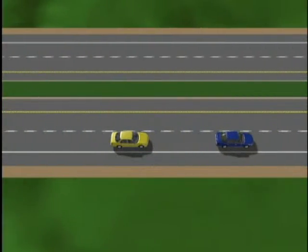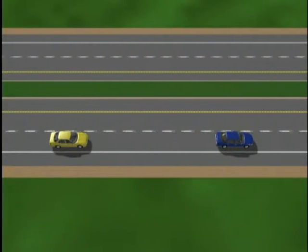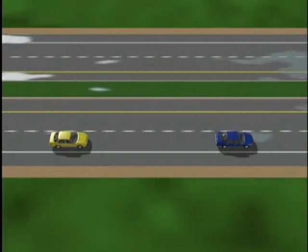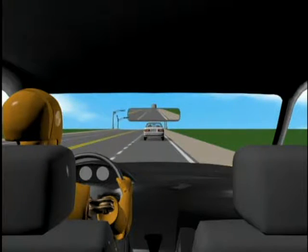Increase your following distance to 3, 4, or even 6 seconds, if necessary, depending on the following. The speed of your vehicle on the highway, count at least 3 seconds. The condition of the road surface. Weather conditions. Traffic density. And your driving experience under the existing conditions.